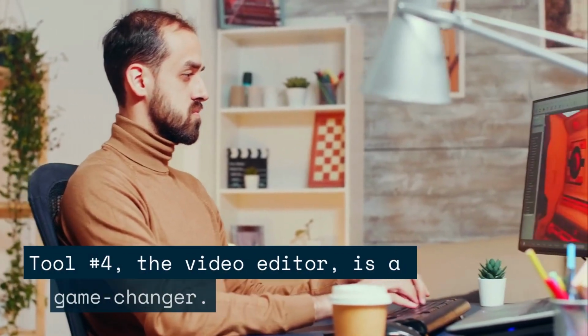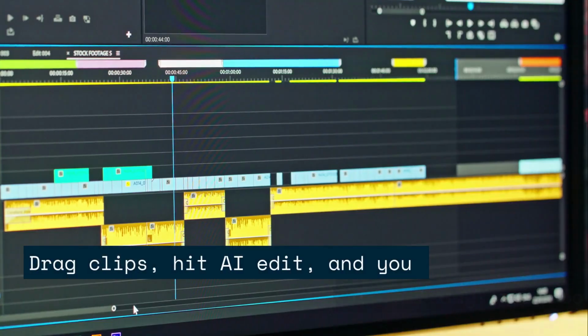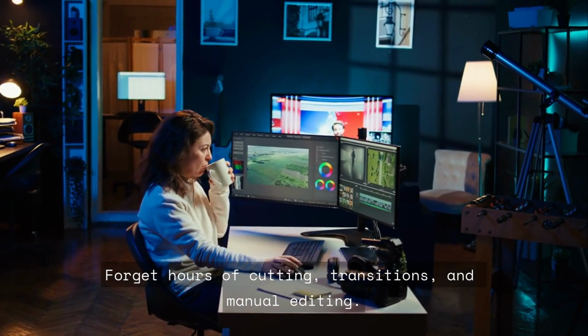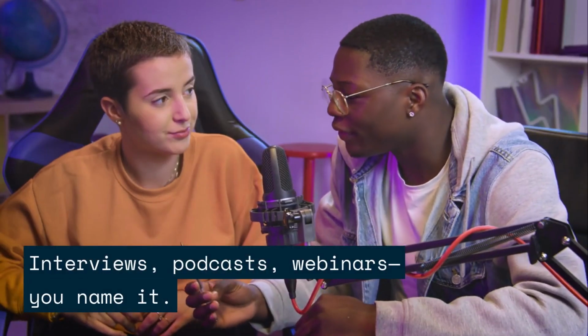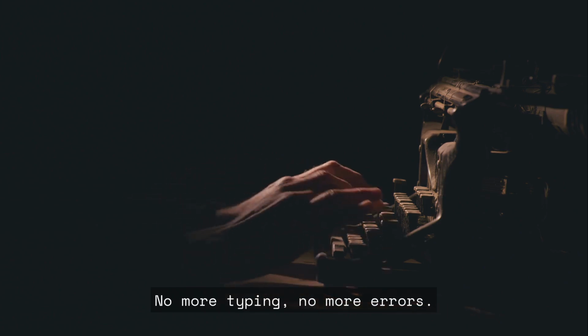Tool number 4, the video editor, is a game changer. Drag clips, hit AI edit, and you have a ready-to-upload video. Forget hours of cutting, transitions, and manual editing. Tool number 5 transcribes audio with uncanny accuracy. Interviews, podcasts, webinars, you name it. No more typing, no more errors.